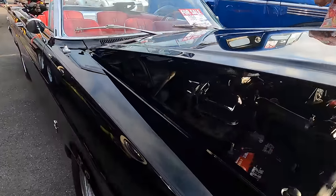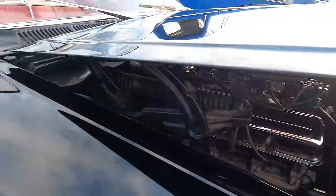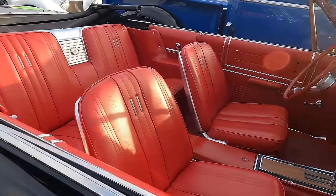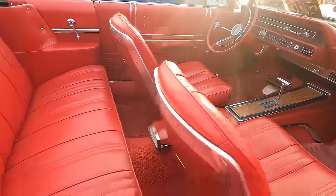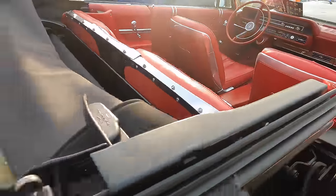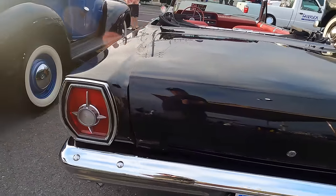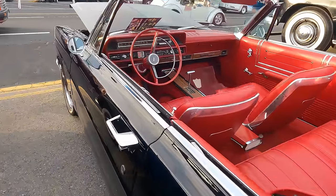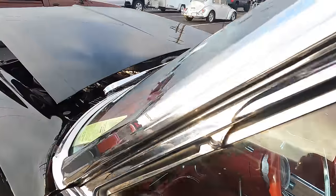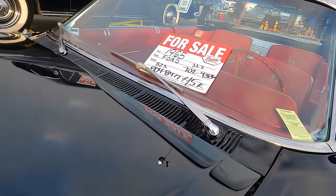Got a 65 Galaxy 500 XL. This one's a 390 FE variety. Here's the XL package, means buckets and console. This one is 45,000. Bring the for sale sign here. Info on that one.